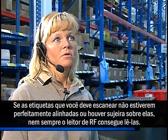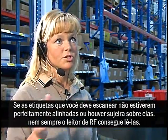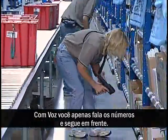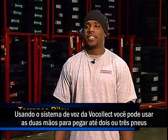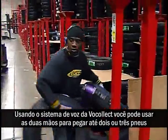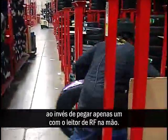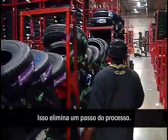If the labels that you have to scan weren't perfectly straight or there were creases in them, they wouldn't always scan, whereas with the voice you just say the numbers and you go. With using the Vocollect voice system, you're able to use two hands to pick up two tires, instead of picking up one tire with a gun in your hand, and it just eliminates a step.